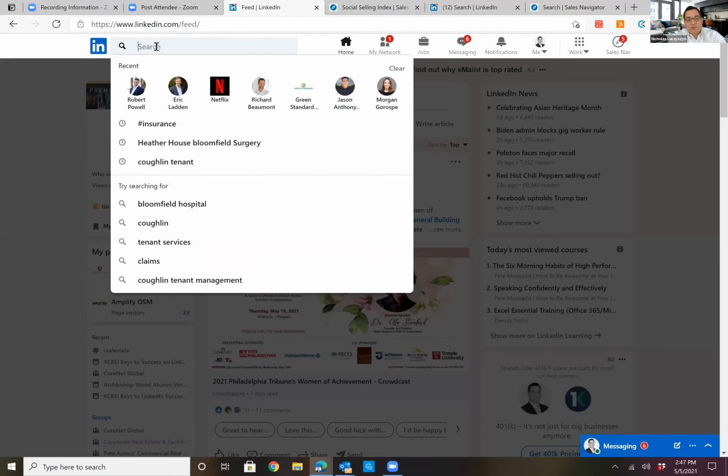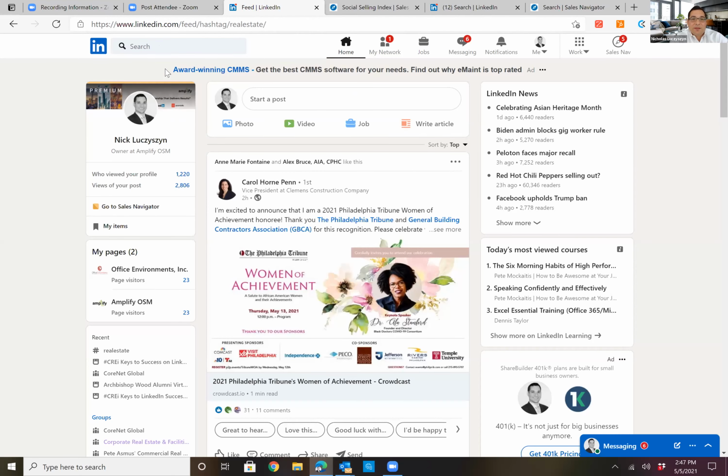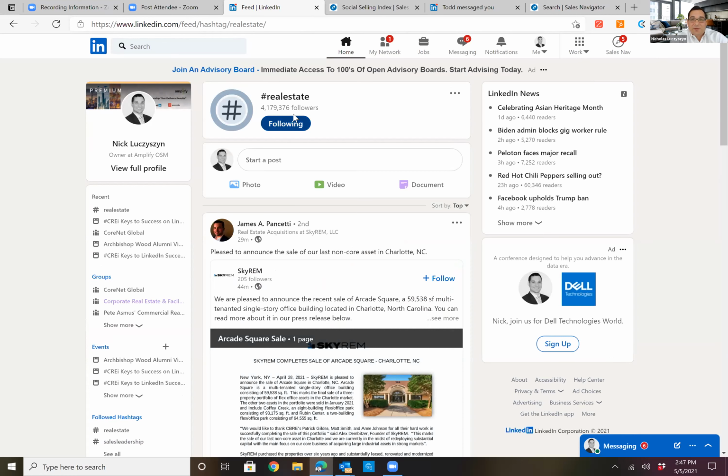So if you go into the search bar, you can actually type in hashtag real estate and you can find out how many people actually follow that hashtag. You do not make up hashtags. The reason why you see things in your feed is because you follow certain people and you follow certain hashtags. And if you can build a hashtag that people follow, they're more likely to see your post. But you just don't make up like hashtag Nick is awesome. Nobody's following that, right? So it's important that we understand the value.